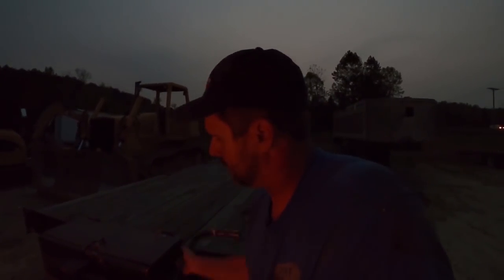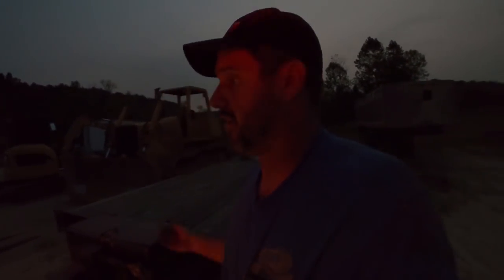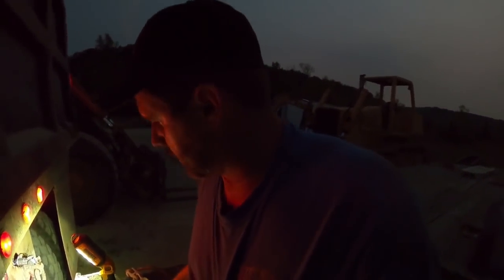This thing does not have parking chambers on it, so if it doesn't have any air on it, it'll roll. So we should be able to roll it to the house and get by. So off we go. All right, quick little pre-trip. Everything looks pretty good. I want to get to the house pretty quick because I don't have lights on this thing. It's getting kind of dark, so let's see if she rolls. Oh, she's a moving.